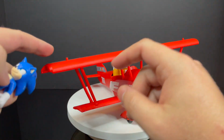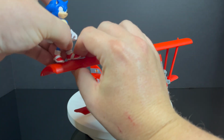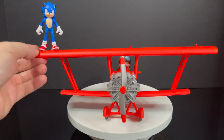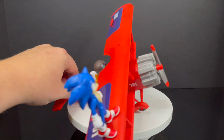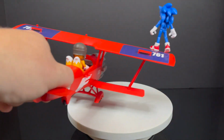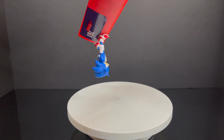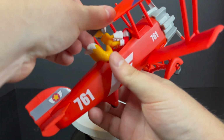But then, little peg holes on top of the wings and such, right? So that's where the peg holes on Sonic come in, and you can recreate the whole movie scene before he gets hit by the missile and whatnot. So that's actually pretty cool. I like Jakks' attention to detail. It's not the most solid action figure, and when you turn it over, Tails is definitely going to fall out. Sorry about that, Tails.